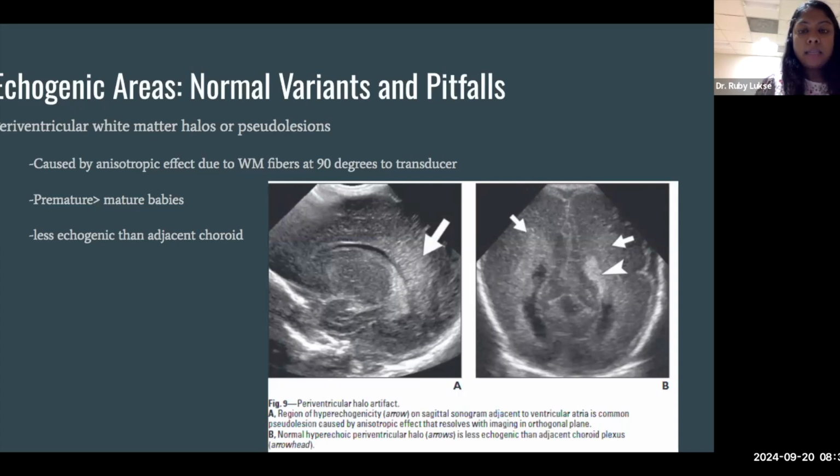Now, another area that is sometimes confused for periventricular leukomalacia are these white matter halos or pseudolesions. And it's due to the anisotropic effect because there are white matter fibers at 90 degrees to the transducer. So the way to tell this apart from periventricular leukomalacia is that if you change the angle of the transducer, this will not be apparent anymore. And typically it's not seen in 2 separate views. Also, this area is less echogenic than the adjacent choroid plexus. So this is just basically an artifact, and it's called a white matter halo or pseudolesion. Do not call that PVL. Again, a lot of our reports are very important for prognosis and also for treatment. So we also don't want to make a diagnosis that isn't true, since that can affect this person for the rest of their life.